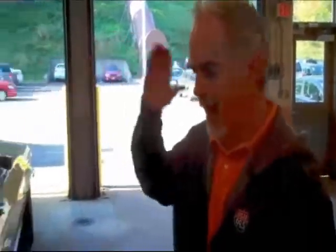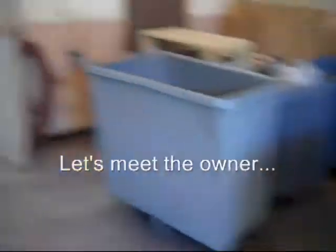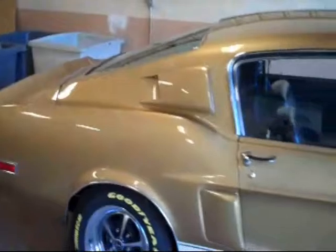Everybody, Shotgun here with our car of the day today. A very special automobile, a 1968 Ford Shelby Cobra GT 500. Steve, from our building here on Oak Tree Boulevard. Steve, tell us about this unbelievable automobile.